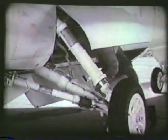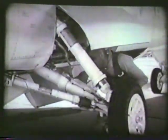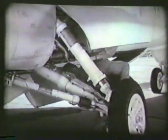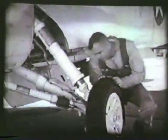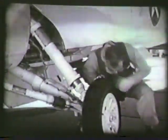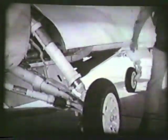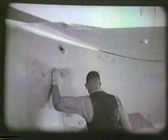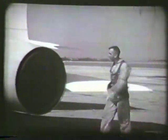In the right wheel well, check the right landing gear strut for extension and leaks. Check the tire inflation and condition. Also, brake discs for condition and wheel well for general evidence of leaks. After checking the underside of the right wing, check the PC2 hydraulic reservoir for proper servicing. Check the aft fuselage and tail for damage and leaks.